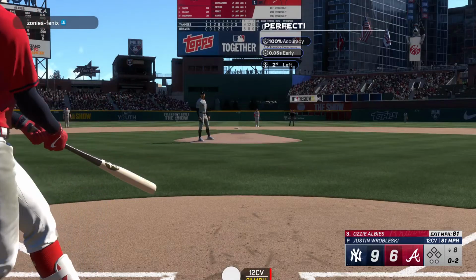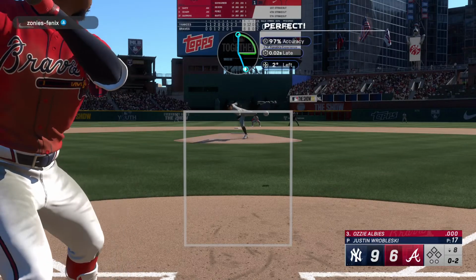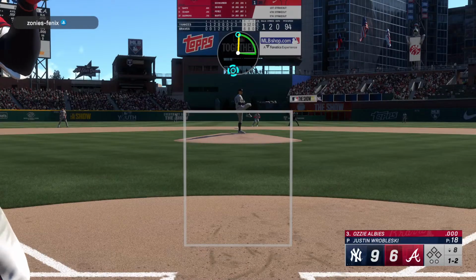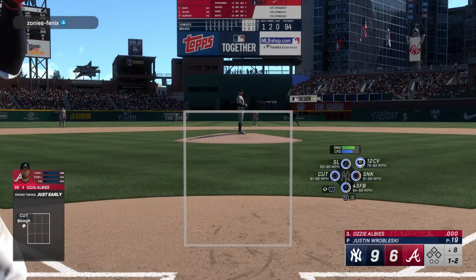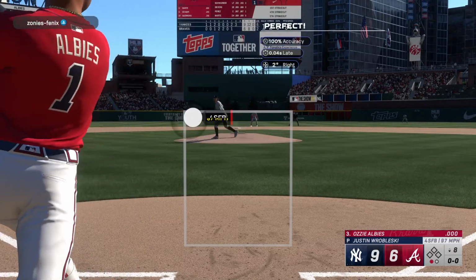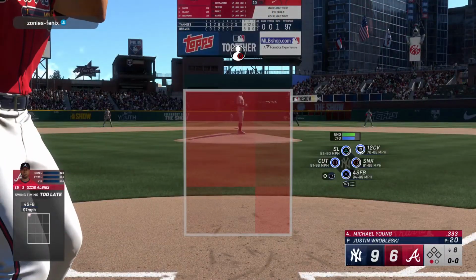Battling here as he fouls it away. Next pitch is outside, that's ball. Really good take, especially with 2 strikes. Fights that one away, still 1-2. Fans another, and that's 3 straight strikeouts. And next will be the cleanup hitter, Michael Young.